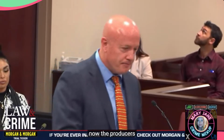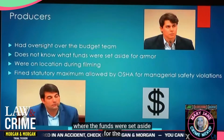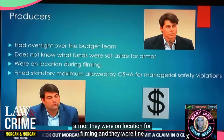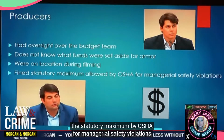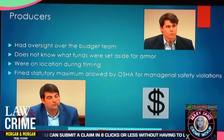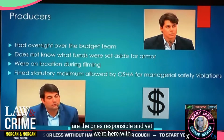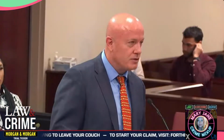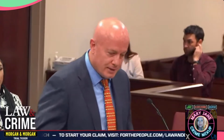Now the producers, they had oversight over the budget team. They didn't know where the funds were set aside for the armorer. They were on location for filming, and they were fined the statutory maximum by OSHA for managerial safety violations. Again, OSHA found that the management team are the ones responsible, and yet we're here with Ms. Gutierrez Reed, the person on trial for the felony offenses.